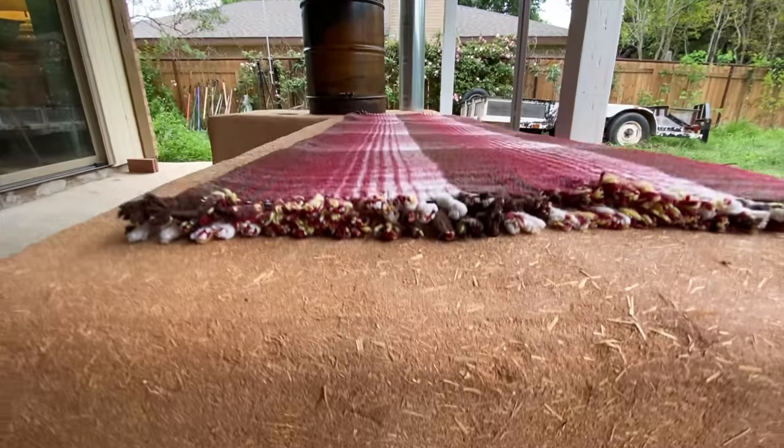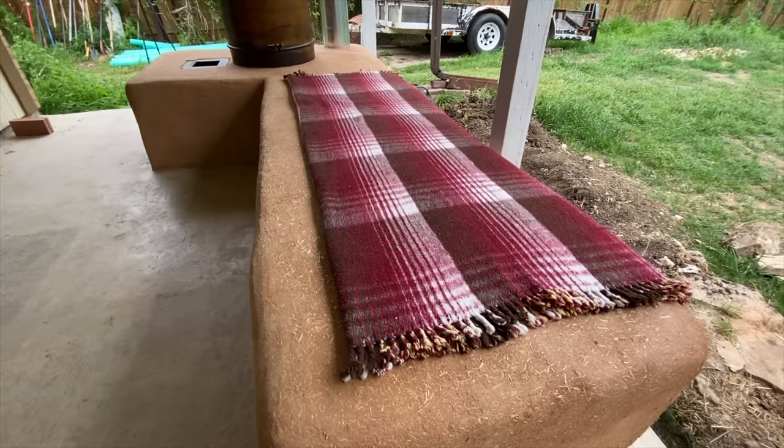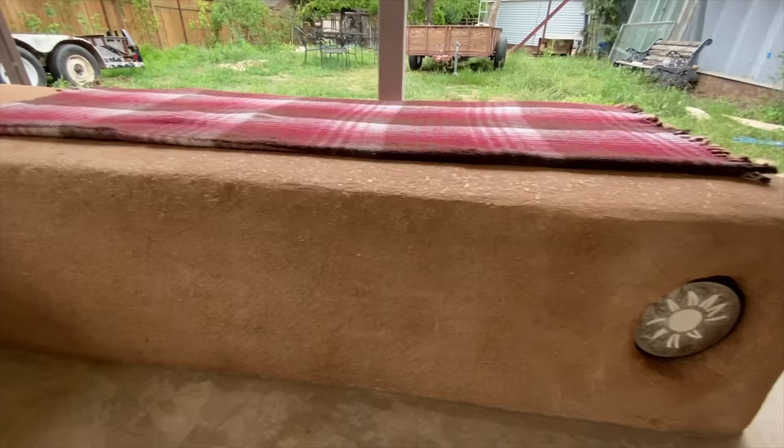This is one of the most efficient wood-burning stoves in the world. It's called a rocket mass heater, and I built it on my back porch. I'm going to show you how I did it.